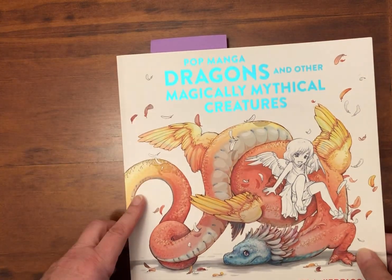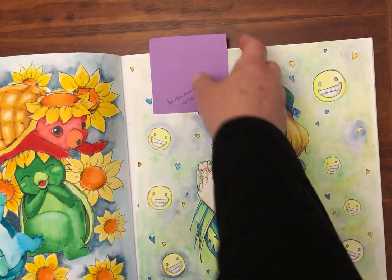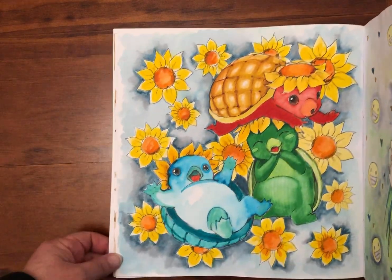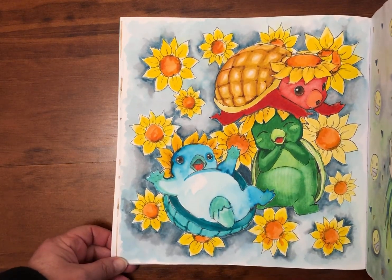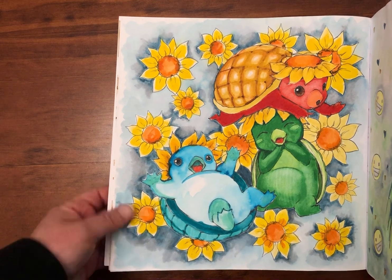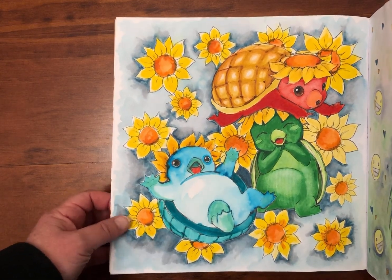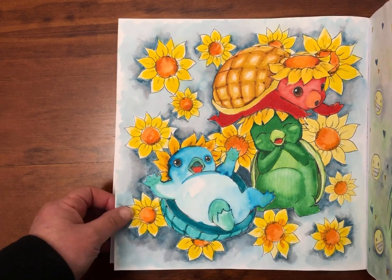Pop Manga Dragons and Other Magically Mythical Creatures by Camilla Derrico, and I did this page here on the left as a colour and chat and a bit of a demonstration of how I work with water-based brush markers.